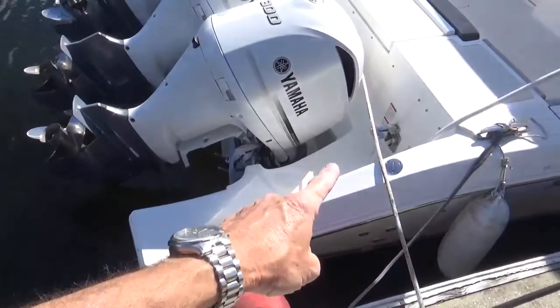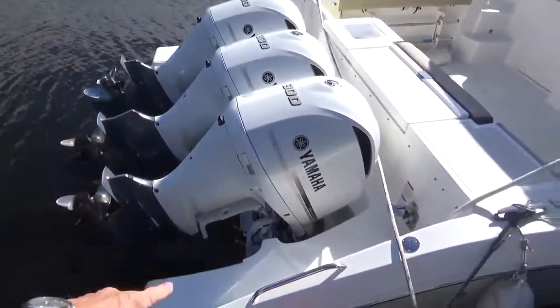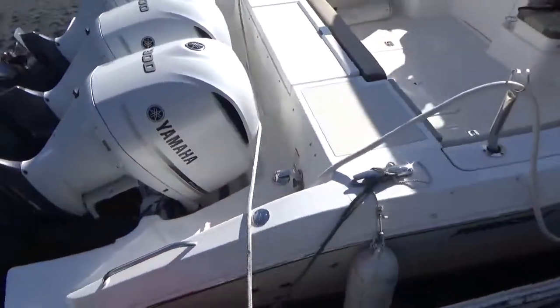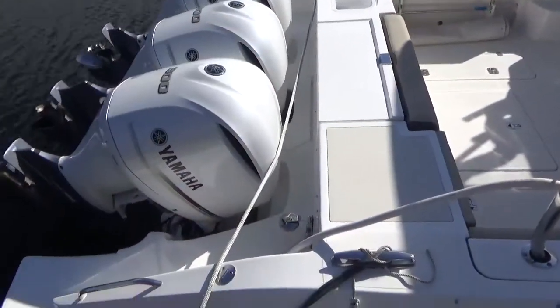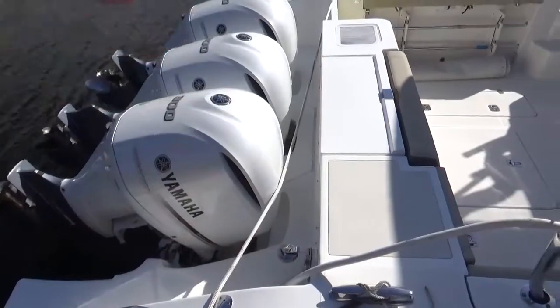I like the extended swim decks here coming out to the back end of the engines. There's also, you can just see it, a little walkway across in front of the engines, so it makes it very easy when the engines are down and you're out enjoying the boat.